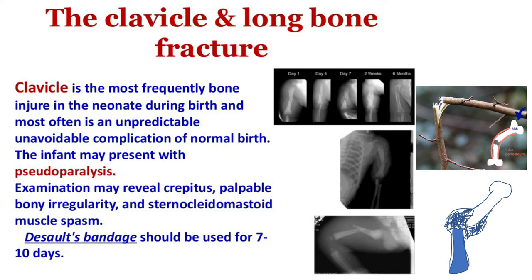And there is also a term called Todd's paralysis, actually found in the child after epilepsy. It is post-epileptic paralysis, also called Todd's paralysis. It's just for correlation or differential diagnosis of pseudoparalysis. But pseudoparalysis is associated with a single limb, but Todd's paralysis involves the whole limb. So this is a differential diagnosis.